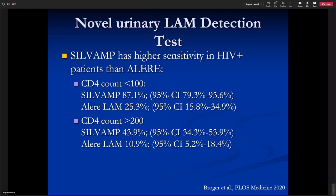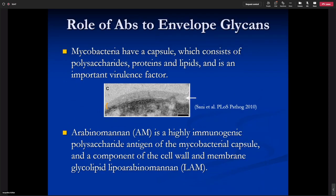I'll just put the numbers here because this was published in PLOS Medicine. There's another publication in Lancet on the HIV negatives with other assays. So my group is working on antibodies to arabinomannan, which is actually the highly immunogenic portion of lipoarabinomannan. We can get arabinomannan from the NTB capsule. We strip it, we go through several mechanisms, and then we get arabinomannan. And we work on this because we are making monoclonal antibodies, but also work with polyclonal antibodies showing that these have protection against TB. Different topic.